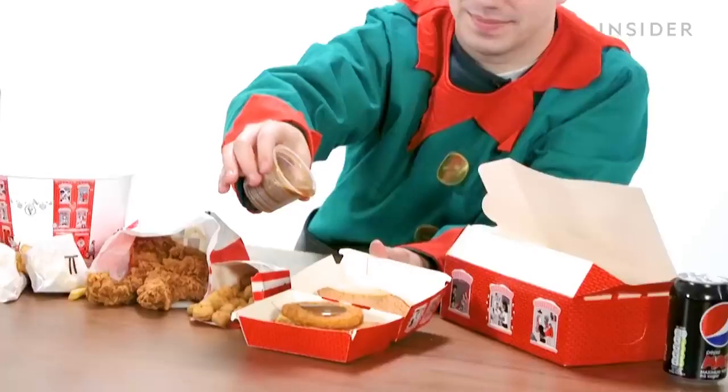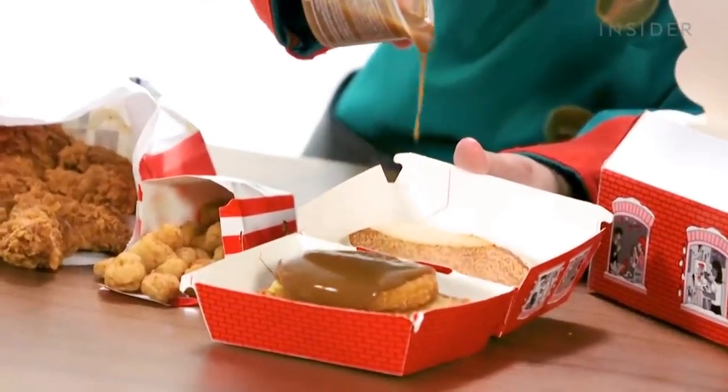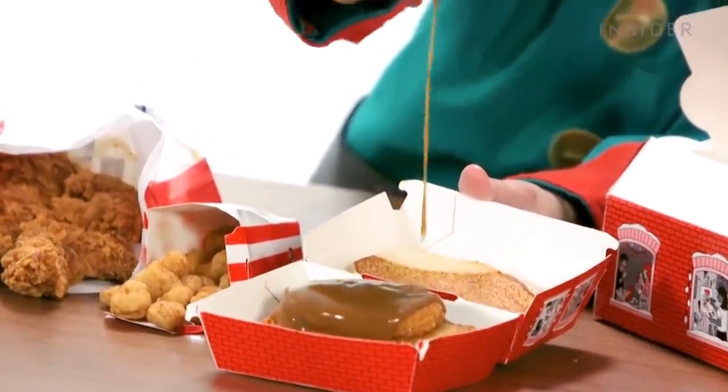So I've poured a small amount of gravy, and as you can see, it's holding it nicely in place. But we're not here for a small amount of gravy in Food Wars. Now that is a gravy burger.